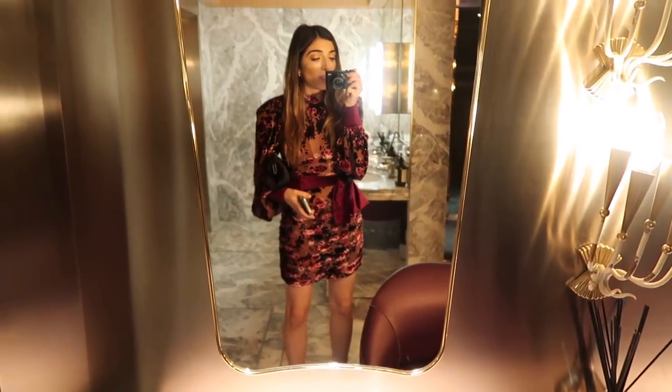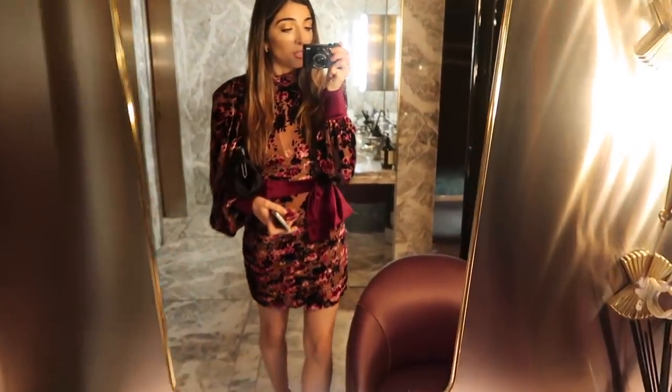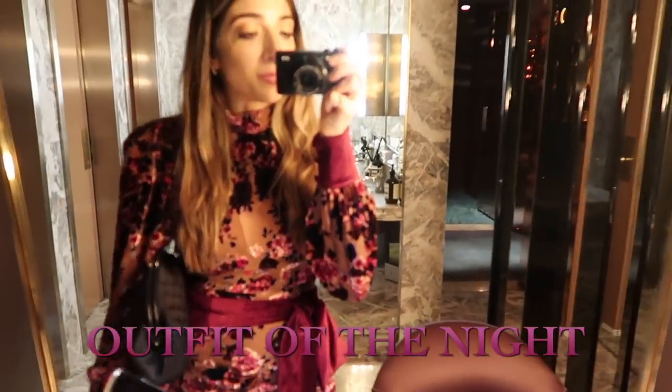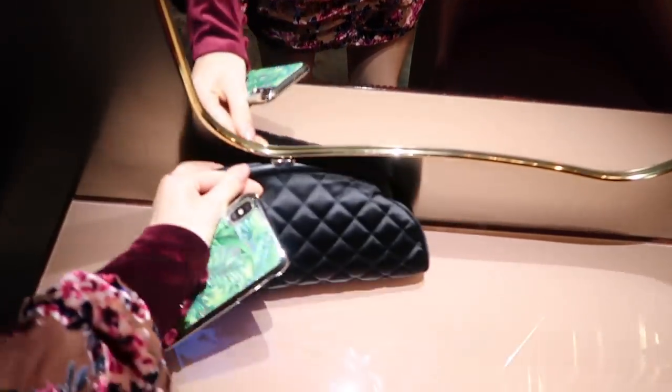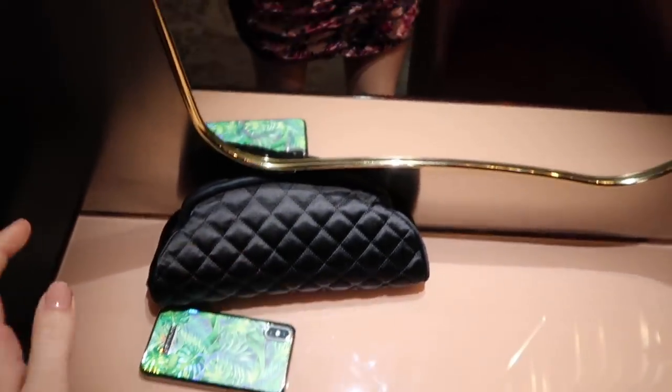While I'm in the bathroom and I have a proper mirror, I could show you my outfit of the night with my dress. Right, let me put my bag down. That's my bag, by the way. Just my little Chanel. So this is my dress.